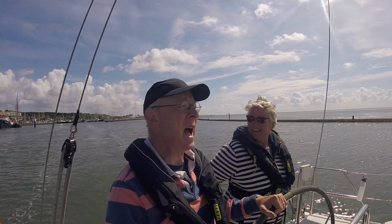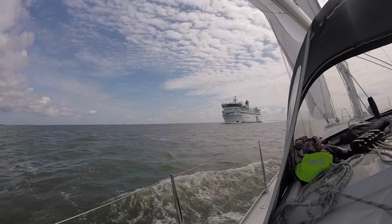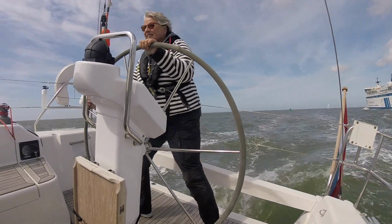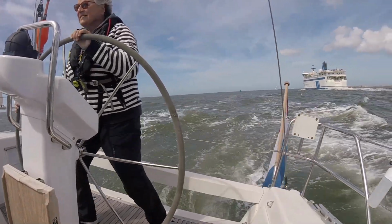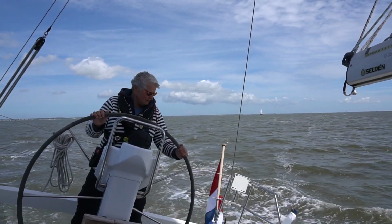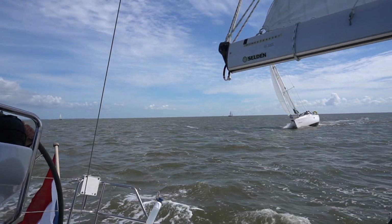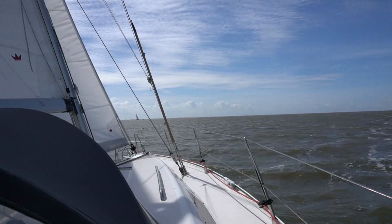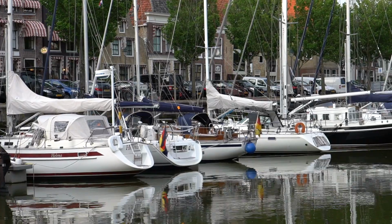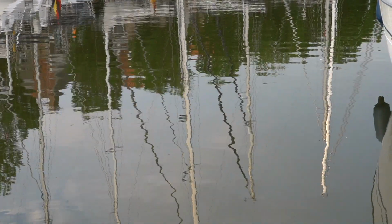Leaving Terschelling, and our destination is Harlingen. There she goes. Expert helming here. A little bit rockabye baby. Lovely looking at those reflections in the water.